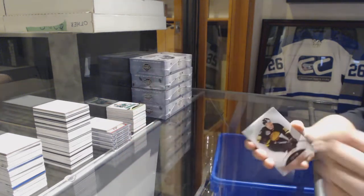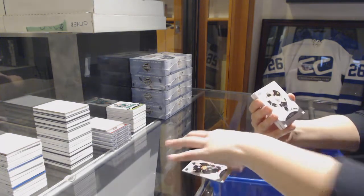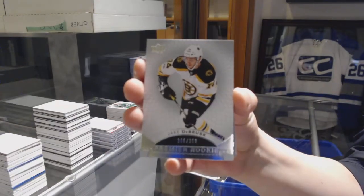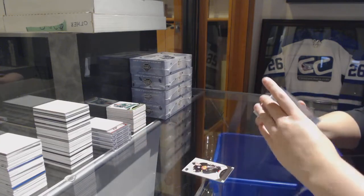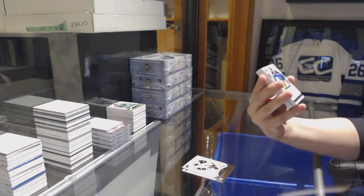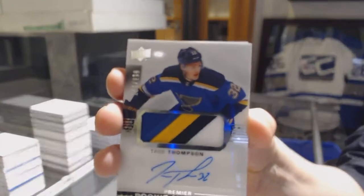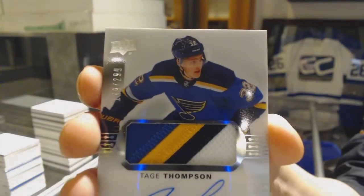Vancouver Canucks base. /399, rookie for the Bruins, Jake DeBrusk. We've got a four-color rookie patch auto, /299 for the St. Louis Blues, Tage Thompson.